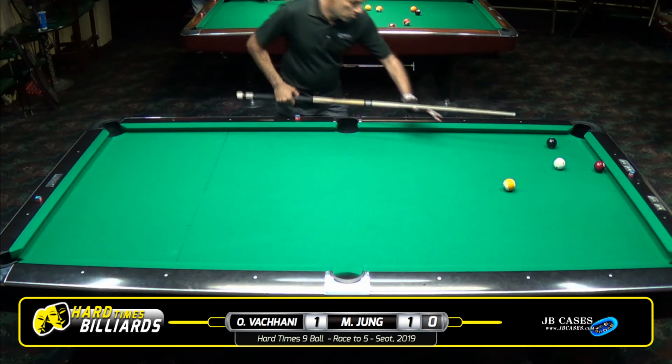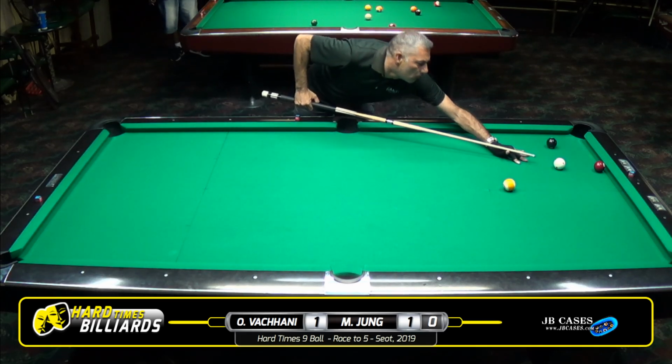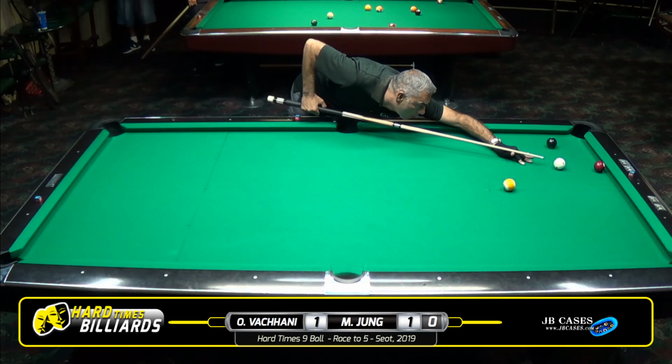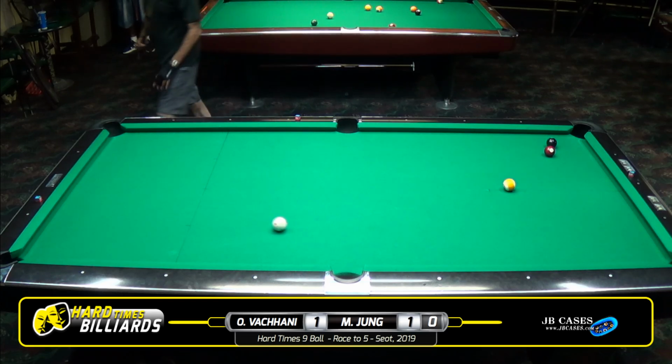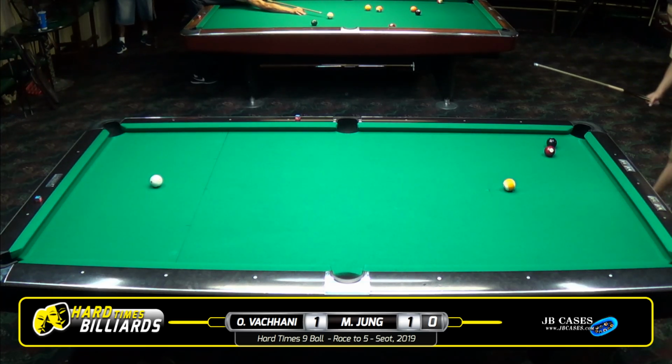Easy safety. And Marshall, did you see his reaction? He just looked like, I'm going to be in trouble. That 6 was a great shot. I don't like this safety. I like the other safety just behind the 8. Oh, he hit that way too hard. I don't even want to give Marshall a look at this ball. You know what I mean?